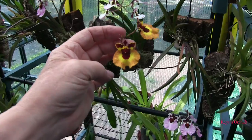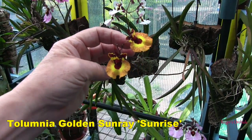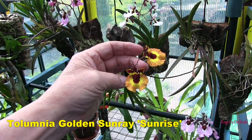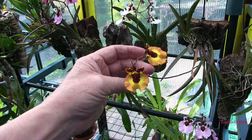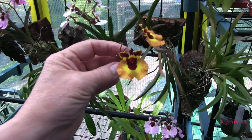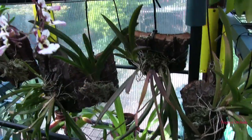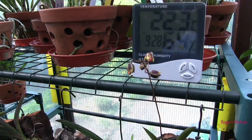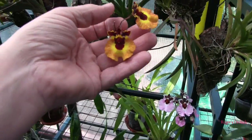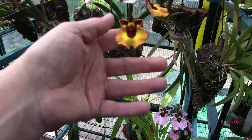And this one here, which is the Golden Sunray Sunrise, I believe, this spike has been in bloom since last October. Seriously, it just kept branching and branching. It's finally, I believe, finished branching. So these are the last two blooms. But following back up here, it's got another spike. So it'll be back in bloom soon. But that's probably one of my favourites. That is a very beautiful Tolumnia.